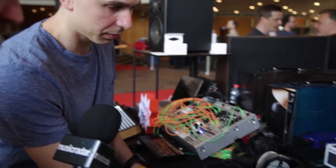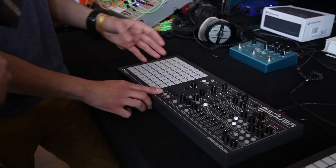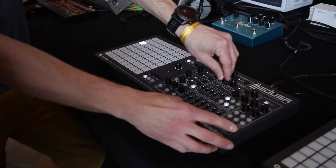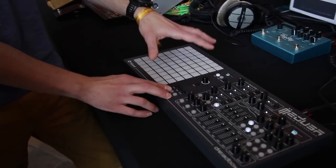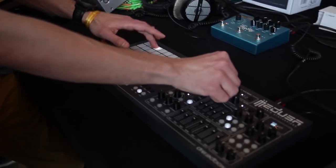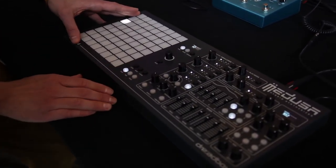I randomly loaded the drums sound, so maybe I'll show you that it's also capable of playing drums. And now I can change the parameters on the fly globally, but also locally, each step. I can do it also on the fly.